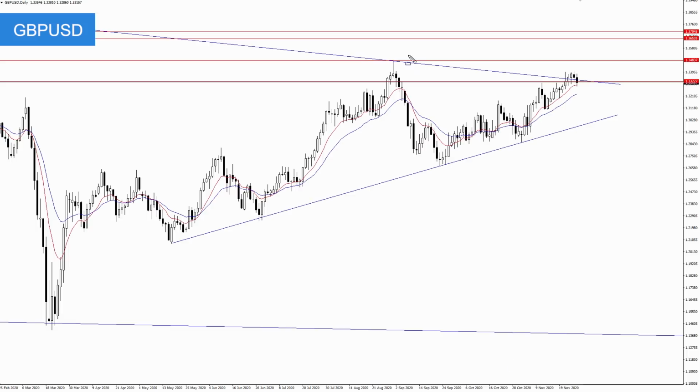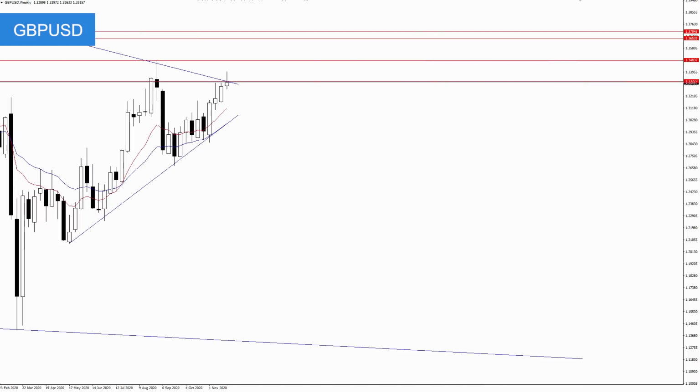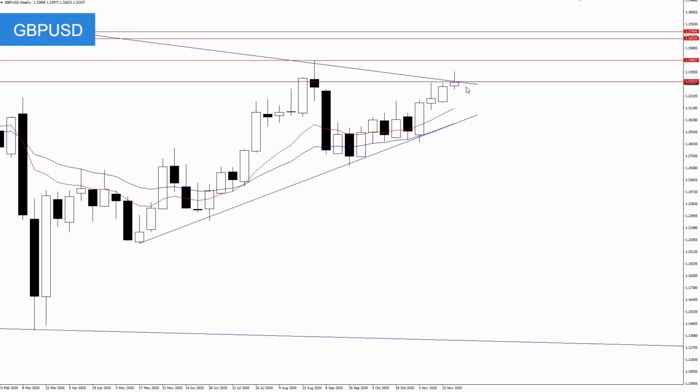And I'll get to that in a moment, but as you can see back here, this level connects with this high. It also attracted sellers on this candle right here, but it looks like the pound closed above it last week on a daily closing basis. However, the weekly chart did not close above that area. So you can see here on the weekly time frame that that 133.40 area is still serving as resistance on the weekly chart.